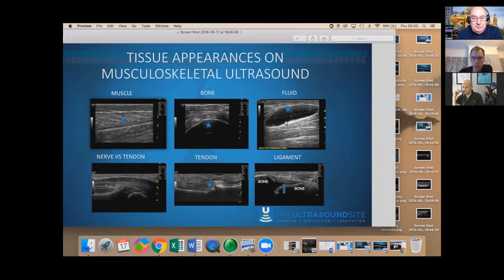This is fluid. This is a Baker's cyst, I think. So this black area here is fluid in the middle. And the nice thing about ultrasound is you can dynamically evaluate things as well. So if that's a fluid collection, you could then squash it and move it around. You can put your color Doppler on it to make sure that it's just clear fluid rather than having any flow in it. But you can evaluate fluid nicely with ultrasound.